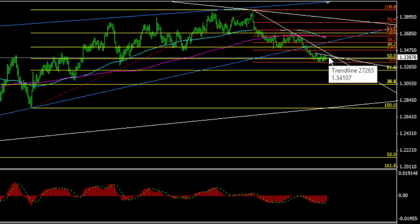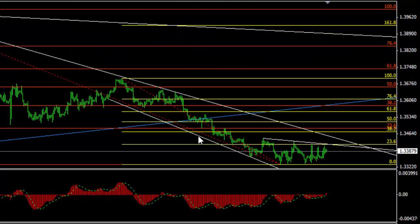Aside from the Fed this week, we've also got the global PMIs, and the EU PMIs are not looking as though they're going to be that good. So that could put a cap on the euro and send it lower once again. But for the meantime, I think 133.30 to 133.40 is going to support it. 134.15, as I say, will be the initial resistance, and then 134.30.